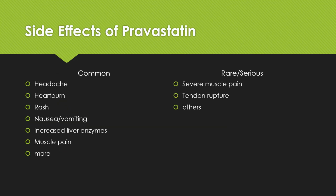So, side effects of Pravastatin. With the statins, Pravastatin does seem to be tolerated pretty well. It doesn't seem to have as many side effects as some of the other ones. Of course, our common side effects: headache, heartburn, rash, nausea, vomiting, some effect on liver enzymes. So your doctor will monitor labs, your cholesterol as well as your liver enzymes, to make sure it's working and not affecting you. Muscle pain, and of course there are others possible.